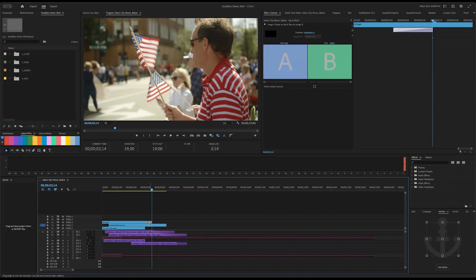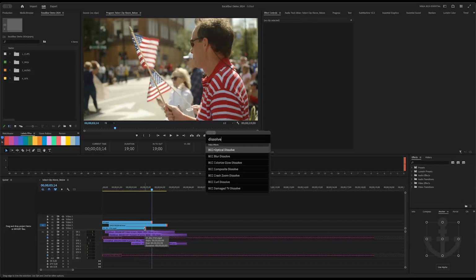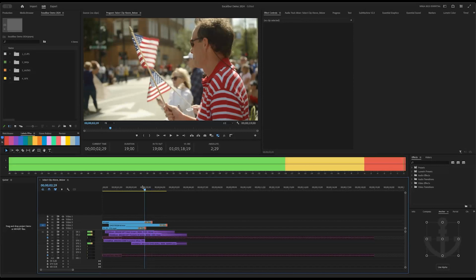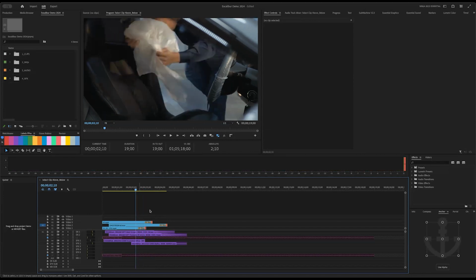And it's not just with one clip too. I can do that to multiple clips at the same time. So I can select multiple edit points and apply a transition. So let's say I want to use the film impact dissolve. And let's make them all about 15 frames. And just like that, we also have a transition. So you do have the ability to add multiple transitions and multiple effects to multiple clips at the same time.